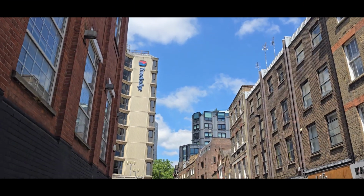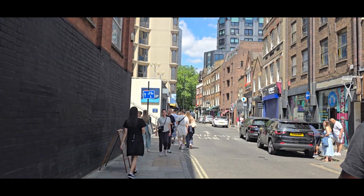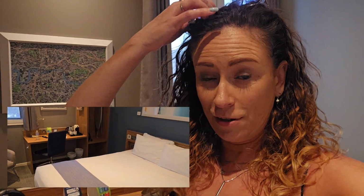So the first thing we need to do is drop our bags off at the hotel. We're onto a roll already because we've just checked in early to the Travelodge. It's only like lunchtime. And they've upgraded us for free to a, what kind of room is this? Premium room. No extra money. So yeah, let's hope the rest of the day plans out like this.